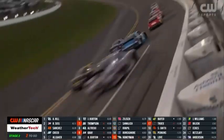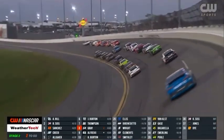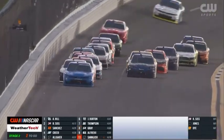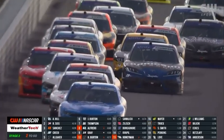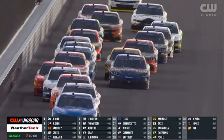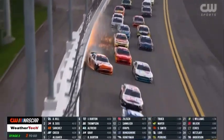Or as you see on the bottom, the blue car, the number is it 26? Thompson. 26. Yeah, Thompson, if he can get a little bit of a run, Creed might pull that. You want to time that out so you have a little bit of momentum. You can see they're all kind of checking up right there as the draft is working. Toyota's trying to mount a charge in that low lane. Oh! And there goes Nick Sanchez. 48 into the wall.